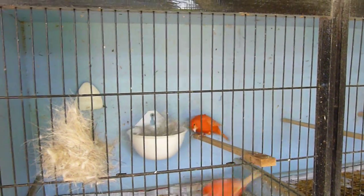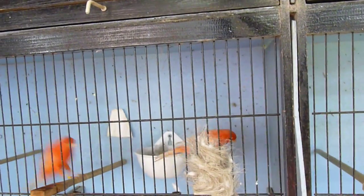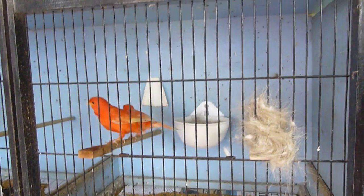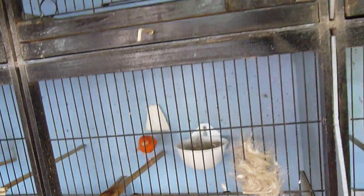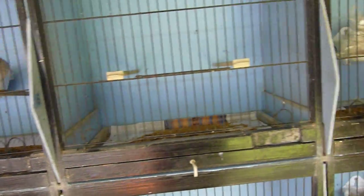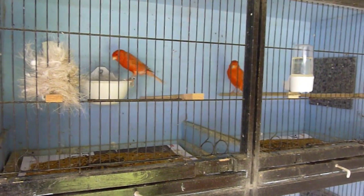In the UK the temperatures have now started to pick up. Obviously we've got longer nights, so it's bringing the hens and the cocks into condition. And I've been adding a bit of extra food, a bit of soft food, just to bring them on a bit more. I'll make another video hopefully in, say, a week or so's time.